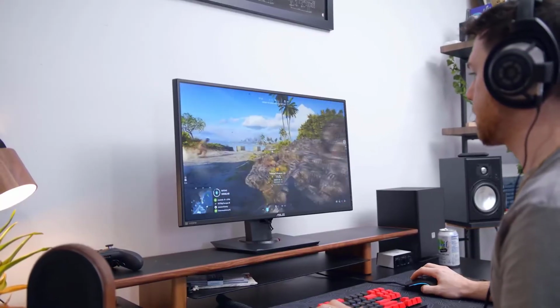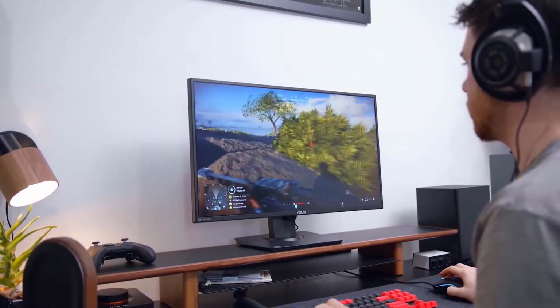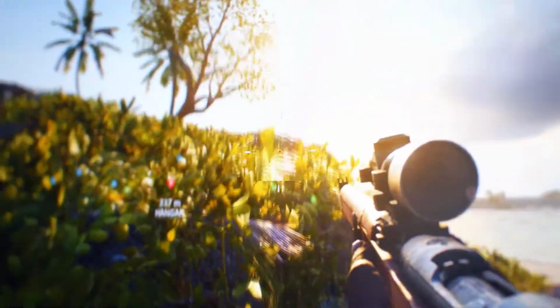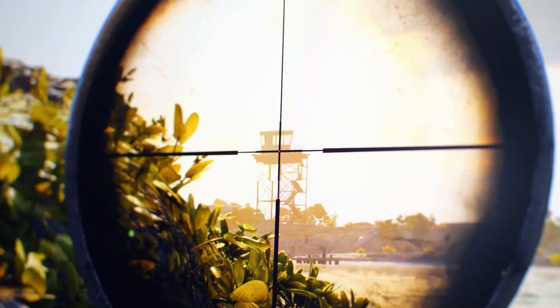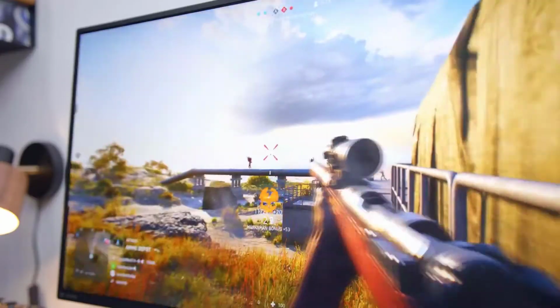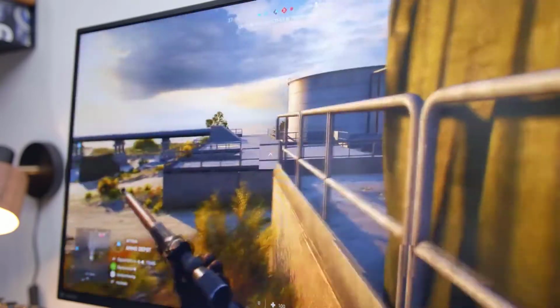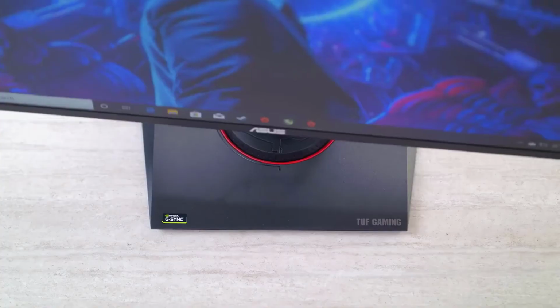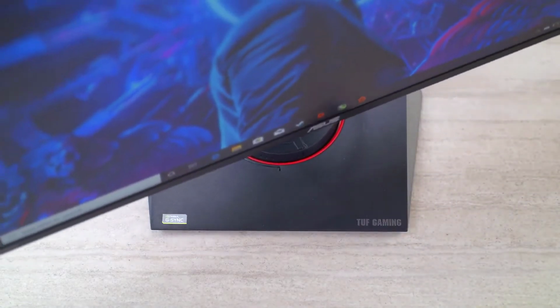The image here provides nice and detailed and accurate colors at 99% sRGB, and it does have 350 nits brightness. For HDR, it's not going to cut it. Now, built in is Game Plus for, again, things like built-in FPS counters, crosshairs, a timer, and a pretty interesting sniper mode, which gives you a very tiny magnified box in the middle of your screen. Now, if you use this, I'm not going to call you a cheater, but kind of a cheater.